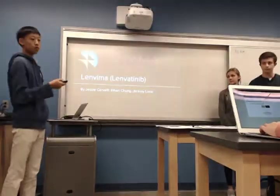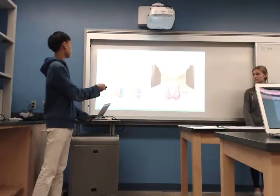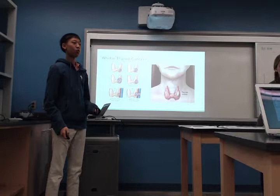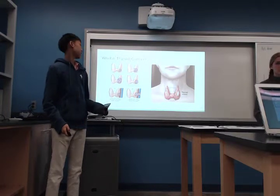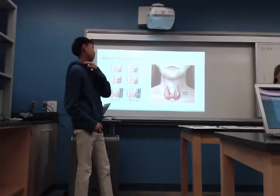Ethan? So before we go more in depth about Lenvima, we're first going to talk about thyroid cancer. Thyroid cancer is cancer in the large gland that secretes hormones and regulates metabolism. And as you can see here, the thyroid is located at the base of the neck around the esophagus.